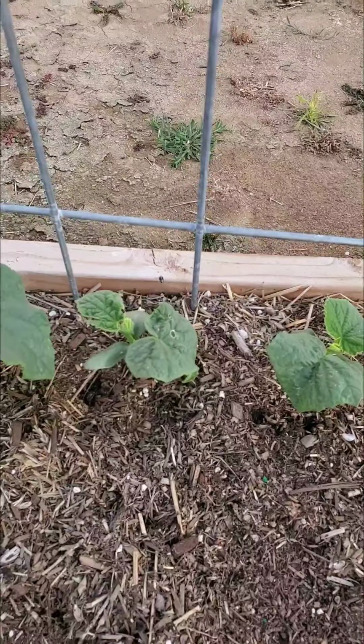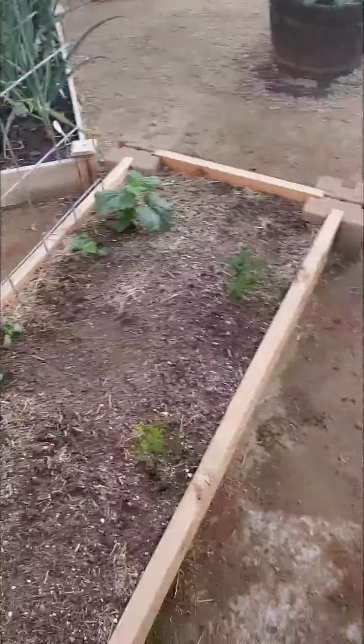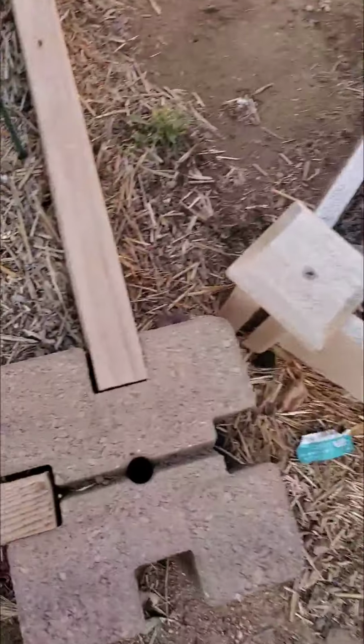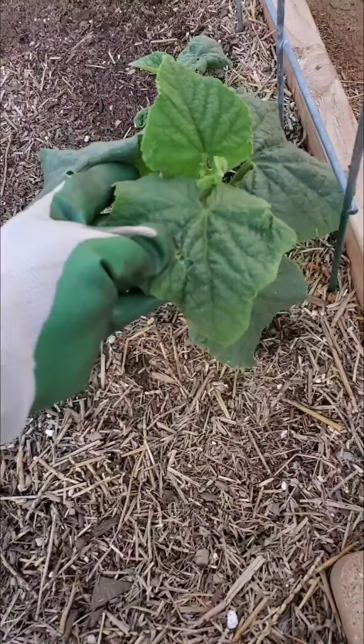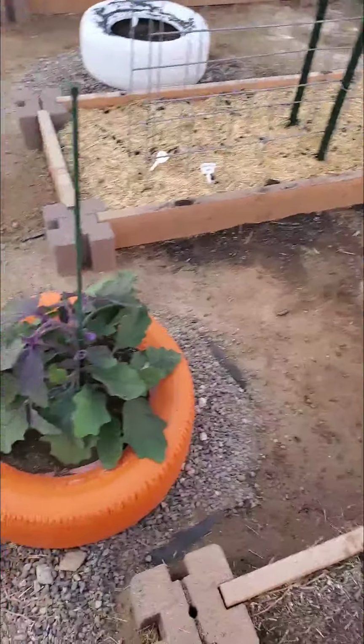I think it's time for me to tie this one to the cattle panel. And let me check, is this one leaning? This bigger one. Yeah, it's growing that way. Okay. So I see now I'm going to have to tie these to the cattle panel. Cool, no problem.